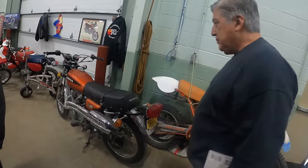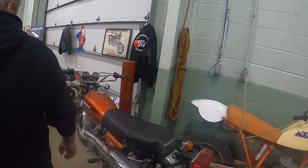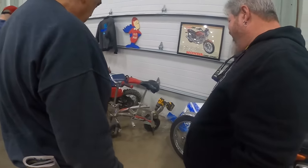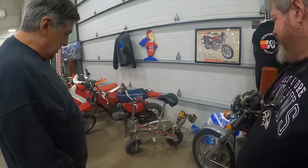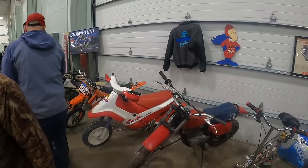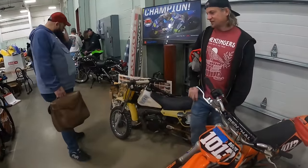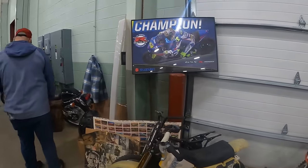Here's a CL360, not a big fan of the 360s. We saw this. This is a thing powered by an electric drill, and it really goes. Oh, that's great. Drill bikes. I don't think they make them anymore. An easy go. Does it have a little monoshock in the back? Probably a YZ60. Yeah.